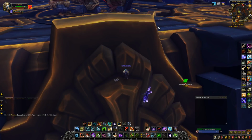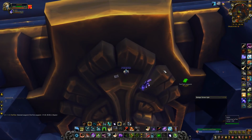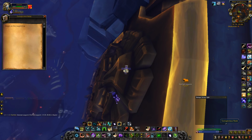Once again, what I did was I went from that location, kind of dropped down there, and that lip dropped right there, and then I kind of backed up in those positions so I didn't fall forward. But then from there, I jumped forward right here to the scroll. And you want to make sure you click the scroll. You have to click it. It says begin at the beginning, which is what we're doing.